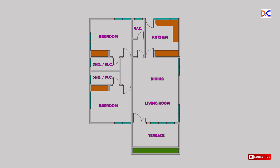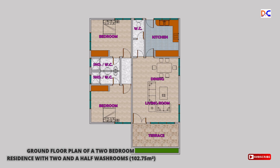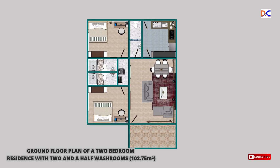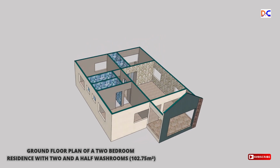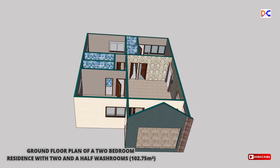Building 3. This design is made up of 2 master bedrooms. Again, the living and dining areas are combined. It has 2.5 washrooms, one in each bedroom and the third will serve as a visitor's washroom. The building has a total area of approximately 102 square meters.